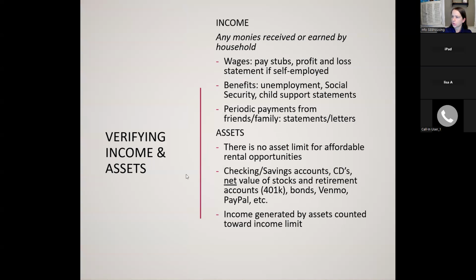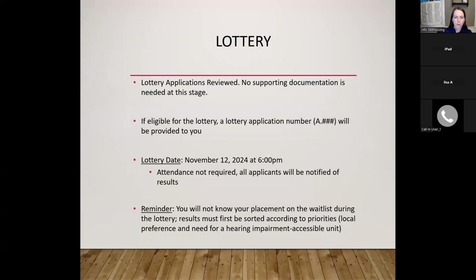All right, so as I mentioned, if you're interested in this lottery, we just encourage you to apply as soon as possible, get the process started. We also want to mention too, when you're filling out that application, if you think you might be interested in more than one unit size, so maybe you're interested in both a studio and a one-bedroom, you should indicate that on your application. There's really no downside to doing so.